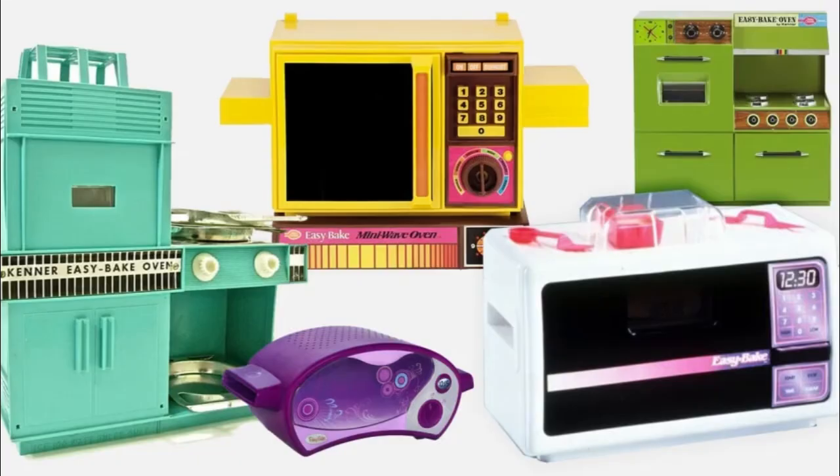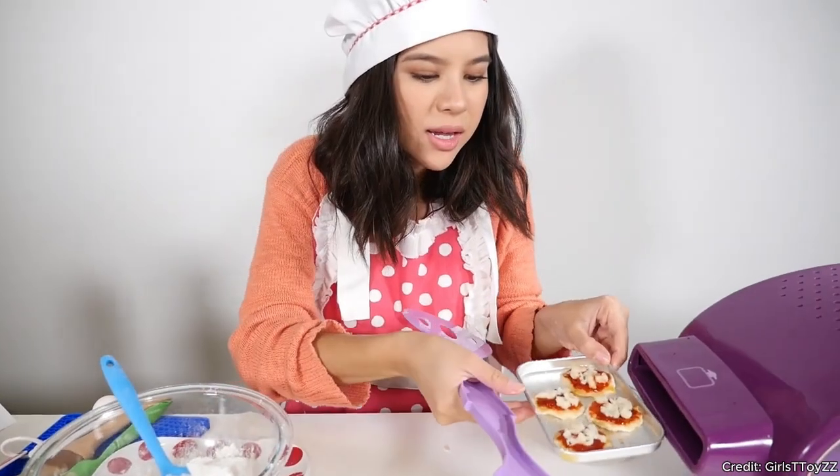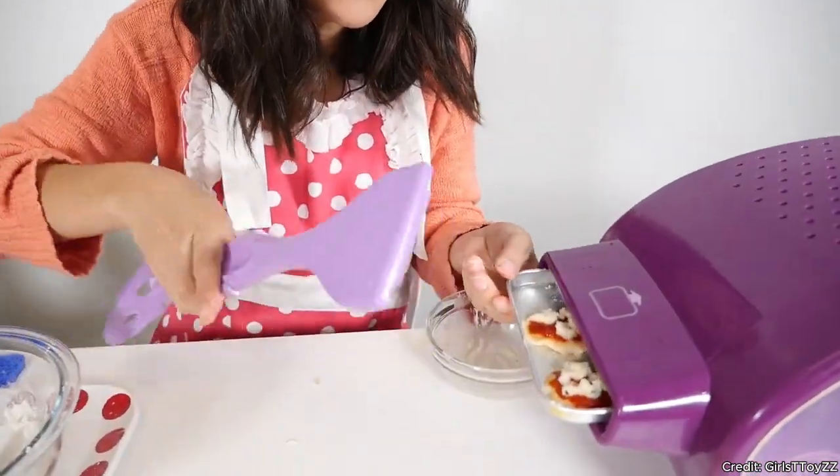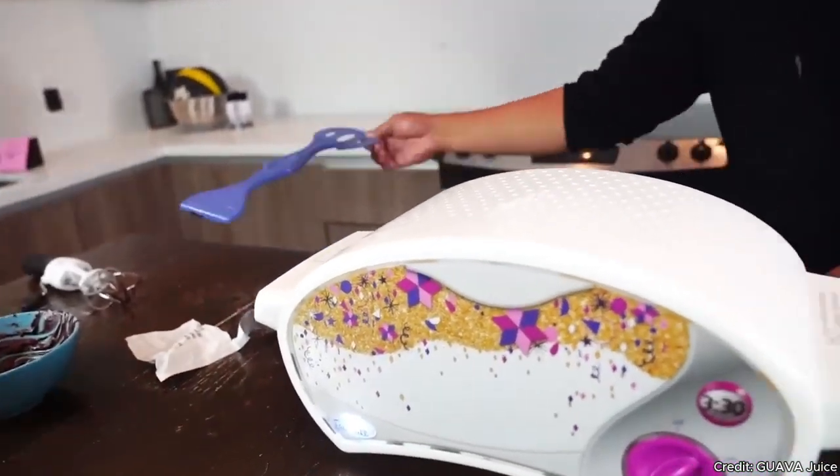Why the Easy Bake Oven was dangerous. The older versions of the Easy Bake Oven were safe, but a new design in 2006 turned out to be risky. This model had a slot in the front where kids could put in and take out baking trays. The problem was in the slot's size. It was big enough for little fingers to fit through.